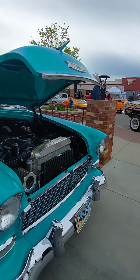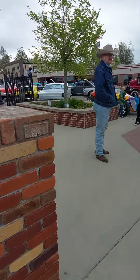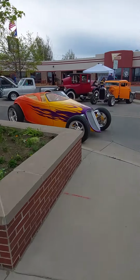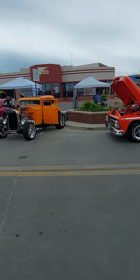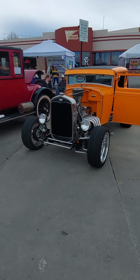All right. I'm going to wander some more. Okay, Bob. Hey, we'll walk up the middle of the... No, this way. This group. I don't see the Mopars. John must not have gotten his stuff out. There you go.